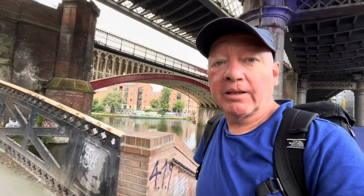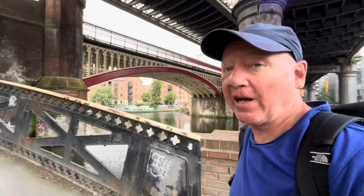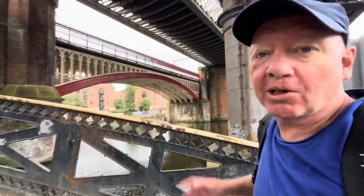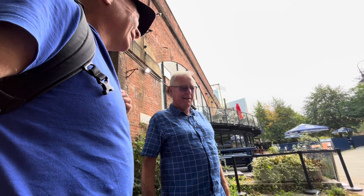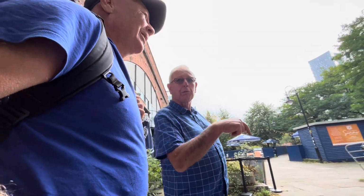This area here at Castlefields, where all the waterways merge together, is my favorite bit, and it's got so much industrial heritage here, which is amazing. Manchester was the first industrial city in the world, even before London. London wasn't industrial. Manchester thinks today, London thinks tomorrow. Well, I'm born and bred here, so I know it.